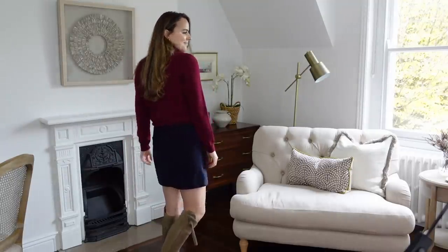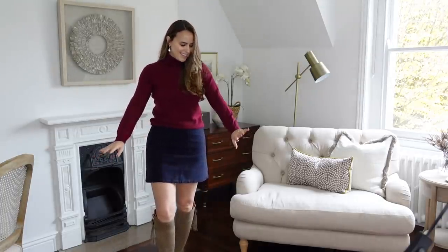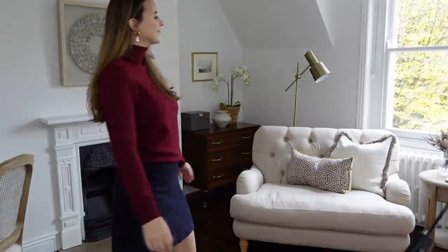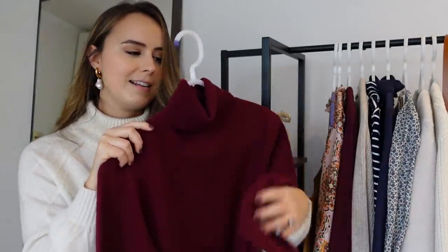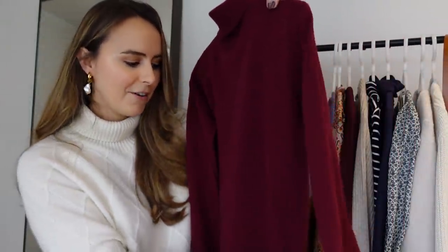I really love pairing this one with a skirt, but it's also a really nice layering piece if you have dresses that you want a warm layer underneath, but you still want to be able to see a little bit of the turtleneck top. This would equally go really nicely under jumpsuits where you could see the sleeve, and it's gonna keep you extremely warm being 100% cashmere. And as I said earlier, super soft for a lovely layering piece that's right next to your skin.